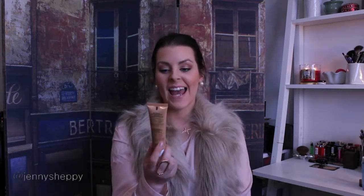Next for face, I have the BB Cream by Garnier. This one, okay, I've had so many issues with BB creams. I just never thought I would try another one. I find they don't have enough coverage for me. I like a full, heavy face makeup. That's just me. That's what I like. I like full coverage so that my skin looks flawless because I have far from flawless skin.